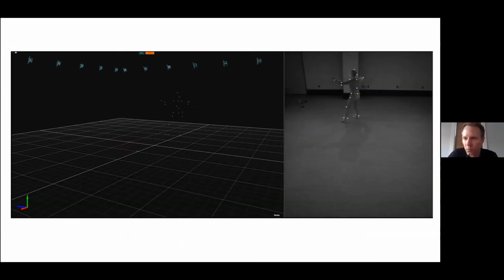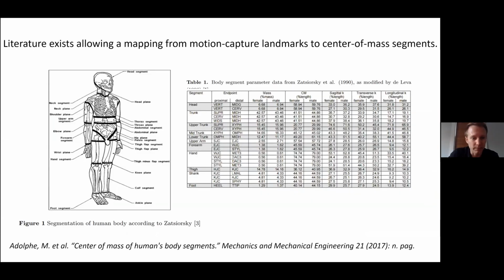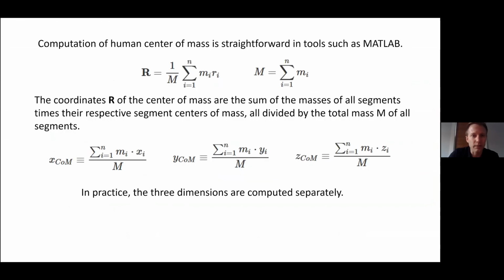So here's what we see as a result of the motion capture. This is the point cloud that gets generated from the system. What we end up having is a series of X, Y, and Z coordinates for each one of these points, which correspond to bony landmarks on my body.